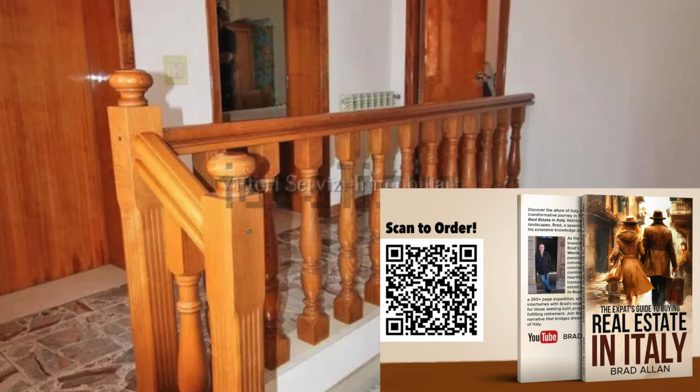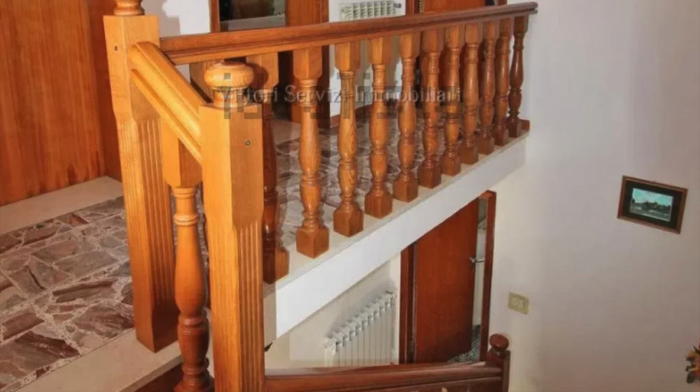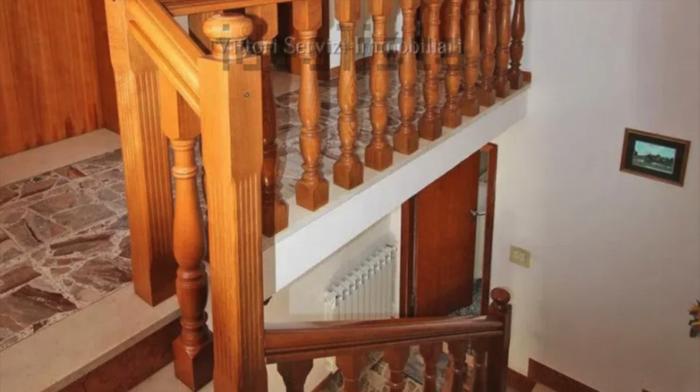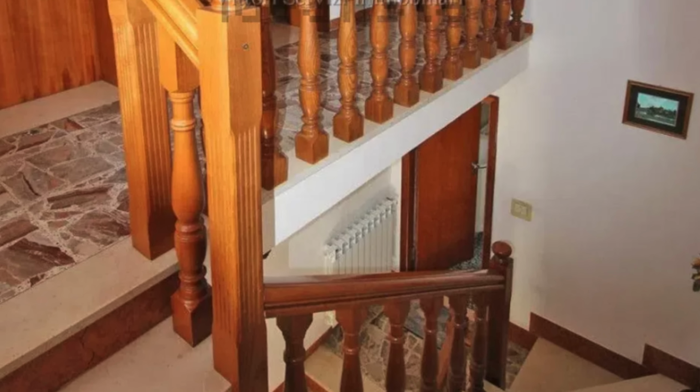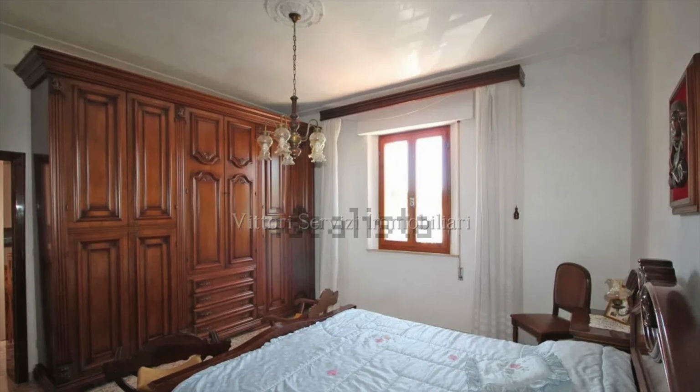Even the stairwell and stuff looks like it's in very good shape. The walls are painted nice. There's no staining. The woodwork is in very good shape. The stone floor, I actually like that stone floor. It looks like natural laid stone. Very nice.